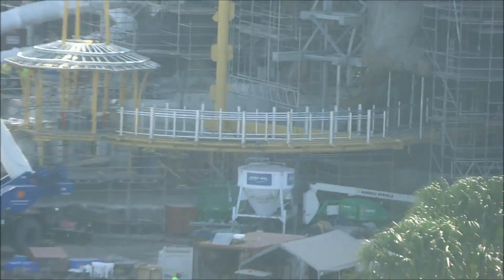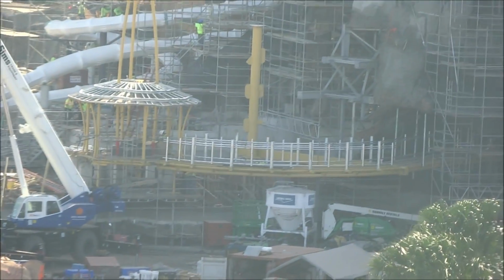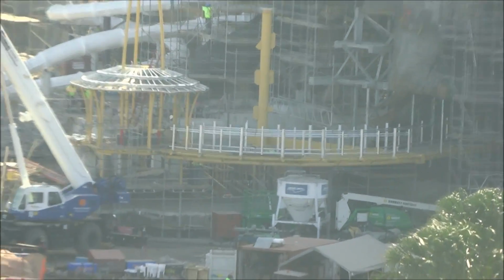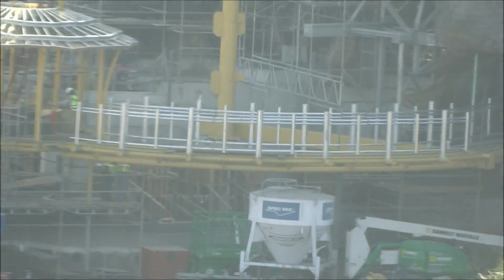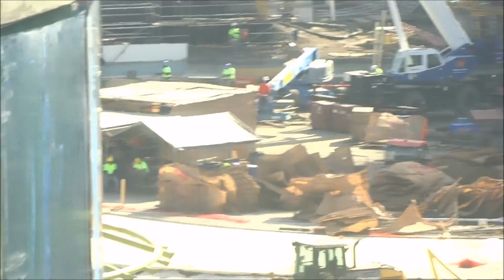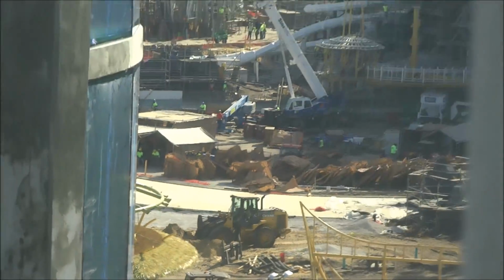Just beyond that, we see this pathway we've been telling you about, kind of elevated there next to the volcano. It's actually gained a pole, and as we talked about a moment ago, some railing there. So that's kind of exciting to see that. A little shaky as we pull out, sorry about that.